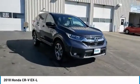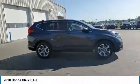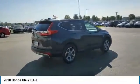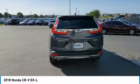Take a ride in the 2018 CR-V. CR-V, a top recommended vehicle because of its car-like driving manners, good value, cool technology, and comfy interior. This vehicle has less than 25,000 miles.